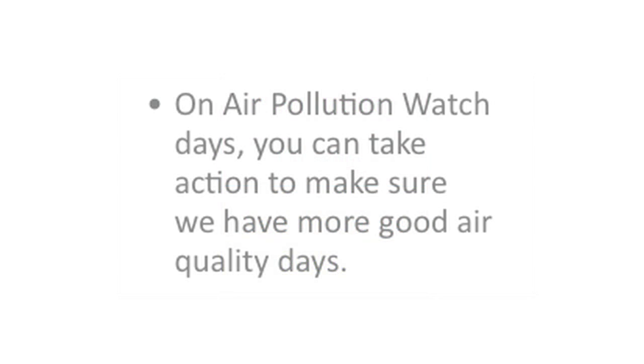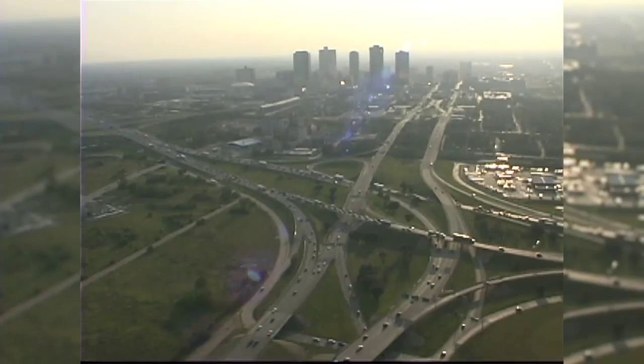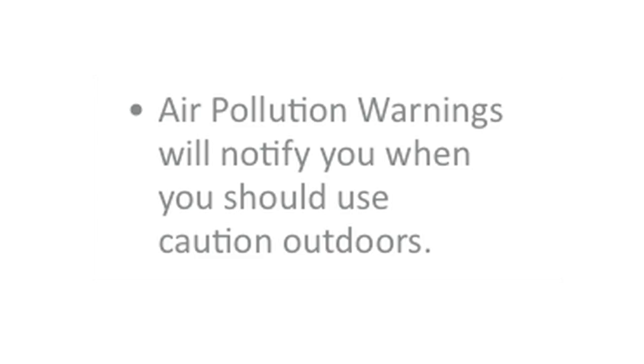An air pollution watch is issued by the TCEQ if the ozone levels are anticipated to meet or exceed certain targeted levels. People need to be aware that ozone levels are elevated and there could be some health issues. A warning is issued if the ozone levels actually exceed the target levels. They issue an air pollution warning to alert residents that the air quality is unacceptable.